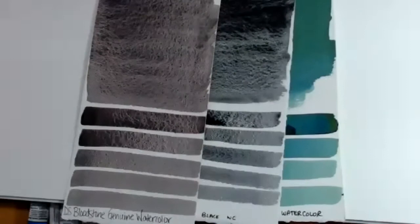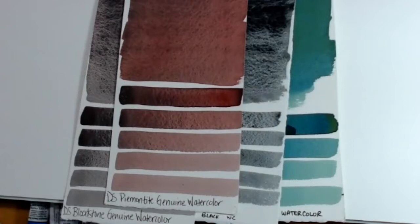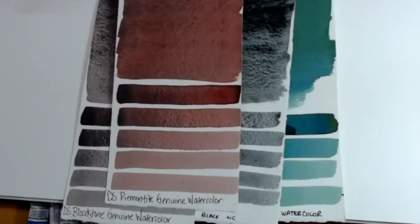So another genuine is the piemontite. And the piemontite, again, it has also very, very good granulation. Saw this used quite a bit when we were in Porto in Portugal. It was one of the go-to colors.